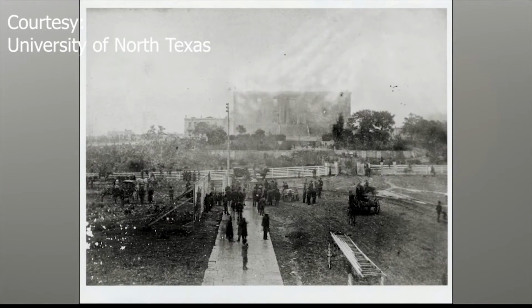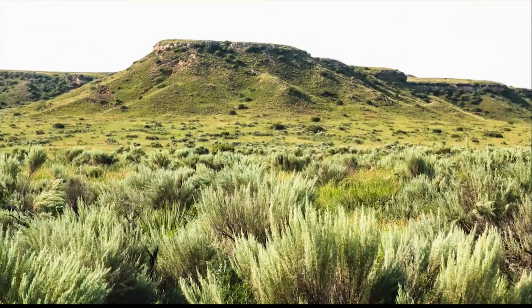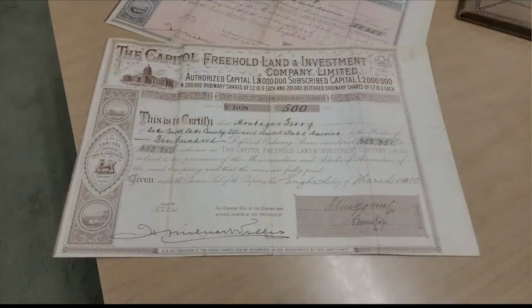Back in 1881, a fire destroyed the Austin Capitol building. And in 1882, 3 million acres of unsettled land was found in the Texas Panhandle. After extensive survey and research, the land was used to purchase and rebuild the state capitol. The group of individuals that bought it was not just a handful. It was a large group. They called themselves the Capital Syndicate, which is an homage to the fact that the land was used to purchase the Capitol building and to have it constructed.